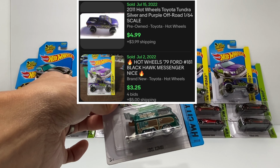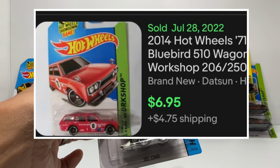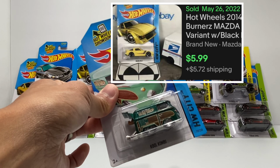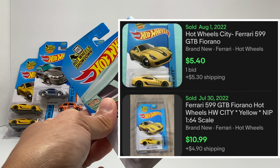Not to mention I still have 120 mainlines, and if you take those just at face value, $1 a piece, I'm well over that $200 original investment that I made on this entire deal. So you can say that I risked it for the biscuit and I came out on top.